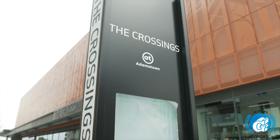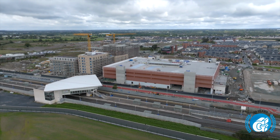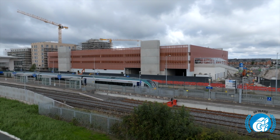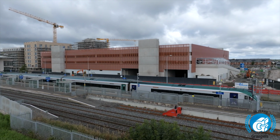The crossings in Adamstown will be the main social and retail area, and that has 3 zones. The zone that we're working on is called the rail yard zone, and that will have 2 major shopping centres in it. So the job consists of just under 4,000 square metres of panels, which is over 15,000 panels on the job.